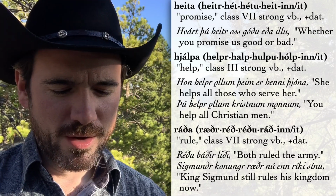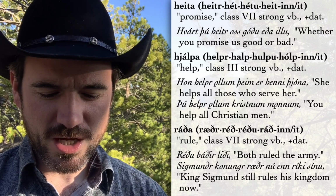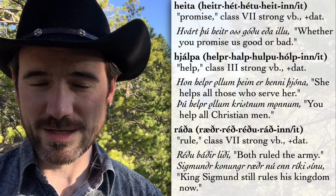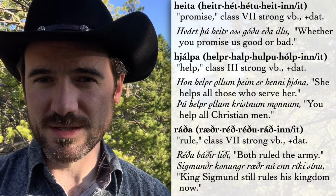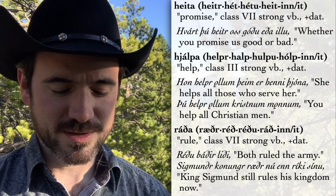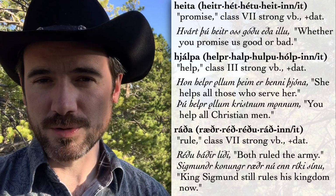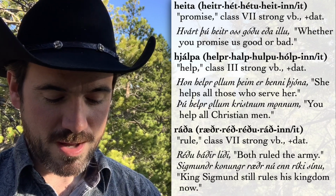So, hvárt þú heitir oss góðu eða illu, whether you promise us, dative, good or bad. Notice that we're using these adjectives as sort of nouns, so we're basically using them as neuter nouns, using neuter strong adjective endings, góðu eða illu, neuter dative singular endings on those adjectives, whether you promise us good or bad.